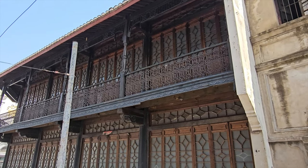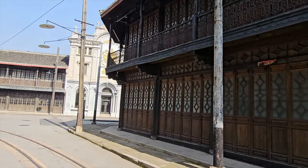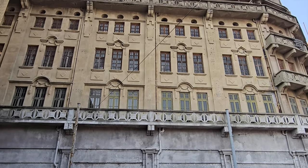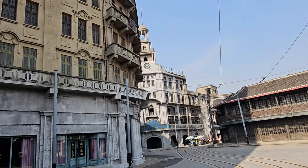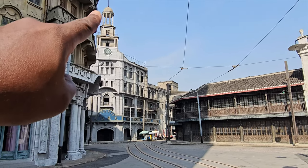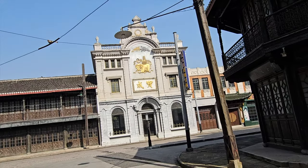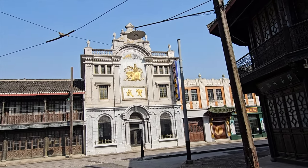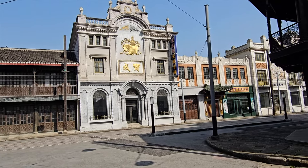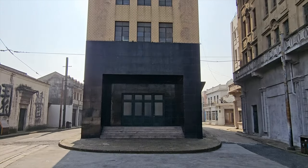This old style Chinese street front stores. And on the other side, you have kind of a European feel, European architecture all over the place. Interestingly, there is a clock up there. It doesn't work. I don't know if it's even real and ever worked, but it's there. And on this side, you see something that looks like an elephant, sort of an Eastern architecture on the other side.